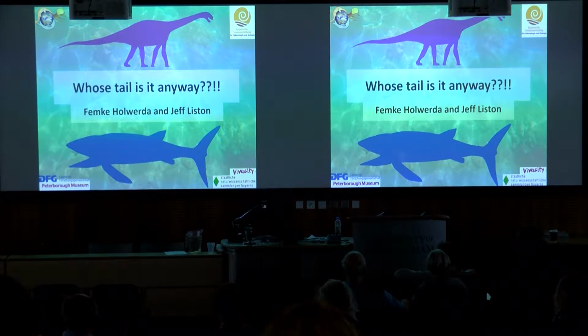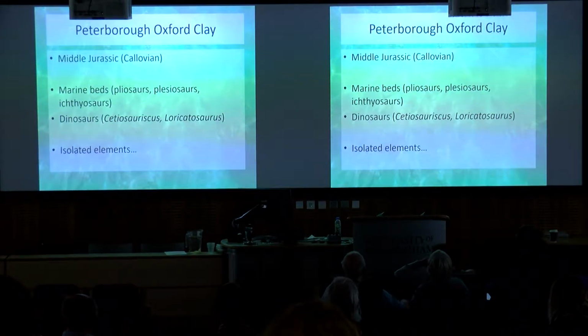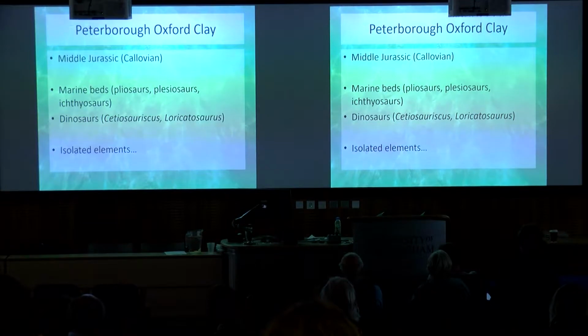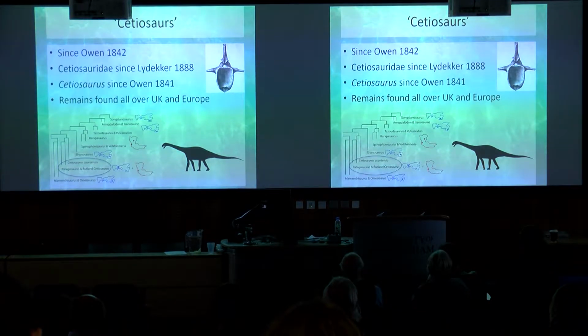Thank you. So yeah, Jeff and I are describing this isolated sauropod caudal from the Peterborough Oxford clay. It is Middle Jurassic, or Callovian, in age, and many of you will know the Peterborough Oxford clay from the specific marine fauna there: pliosaurs, plesiosaurs, ichthyosaurs, sharks. But there are also some dinosaurs from the Oxford clay, most notably Cetiosauruscus and Loricatosaurus, and also some isolated elements. So that's what we're looking at today.